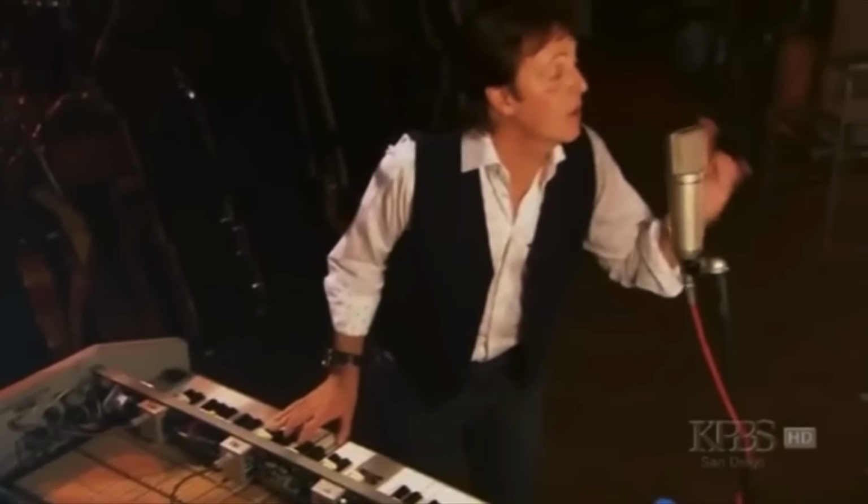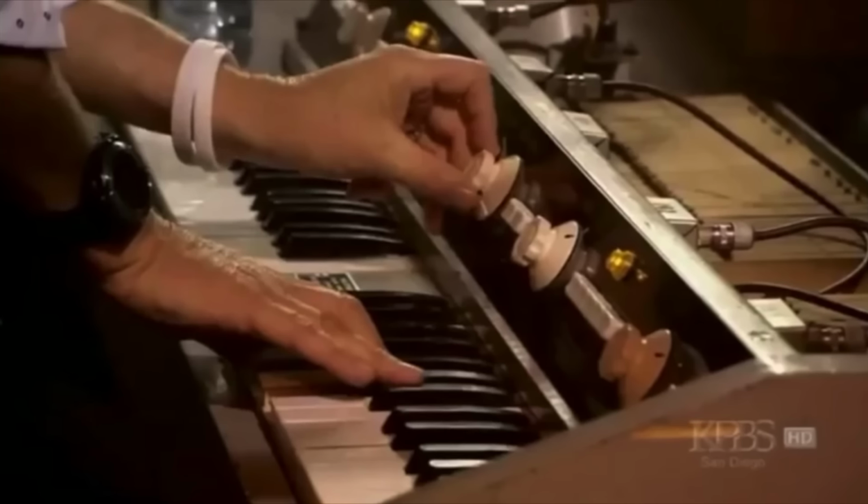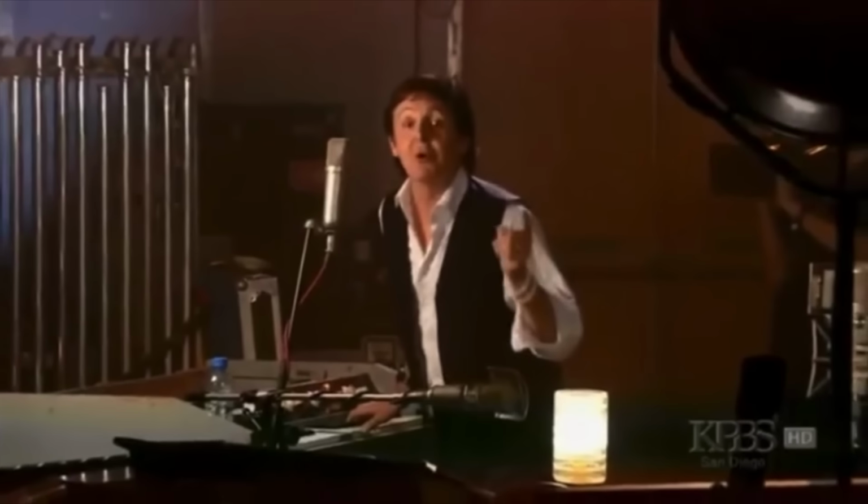Let me take you down, 'cause I'm going to Strawberry Field.